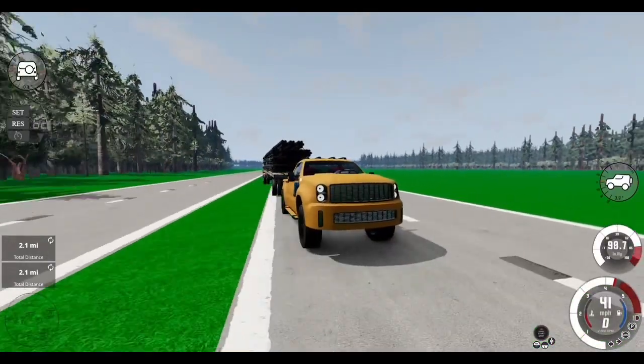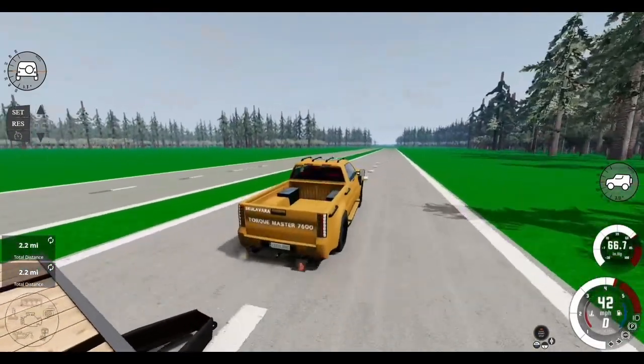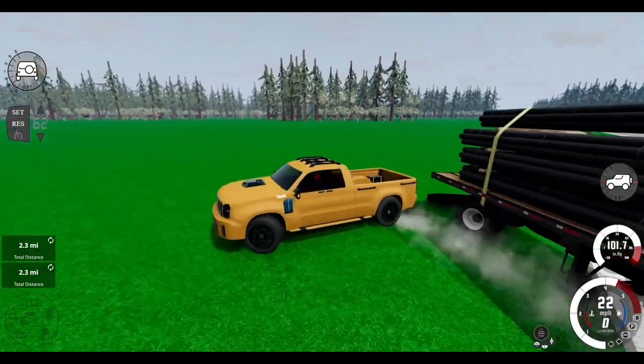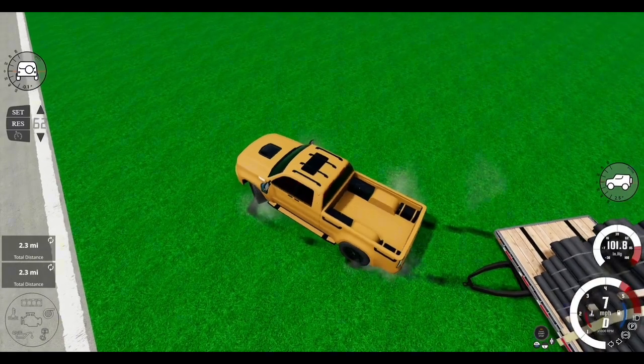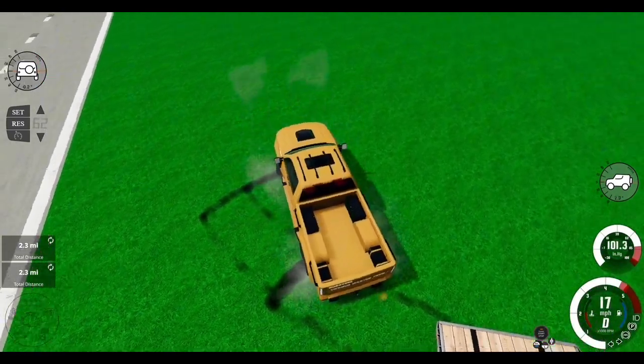Oh no, our truck is getting a little unstable. Hopefully that's not a bad thing. Oh no, oh no, mayday, mayday! I call mayday! We are currently stuck right here. Oh no. That is a jackknife trailer if I've seen any of it.